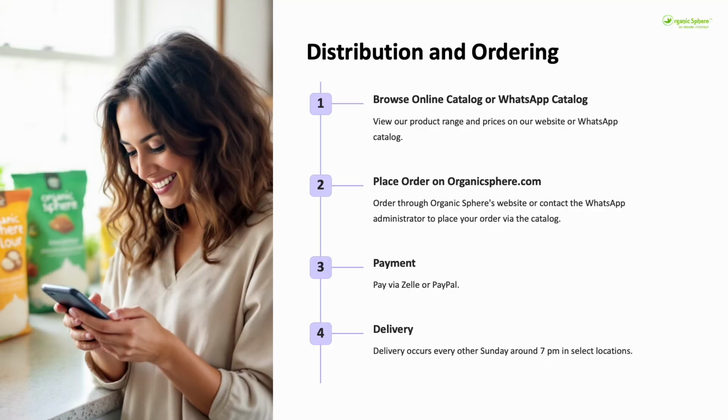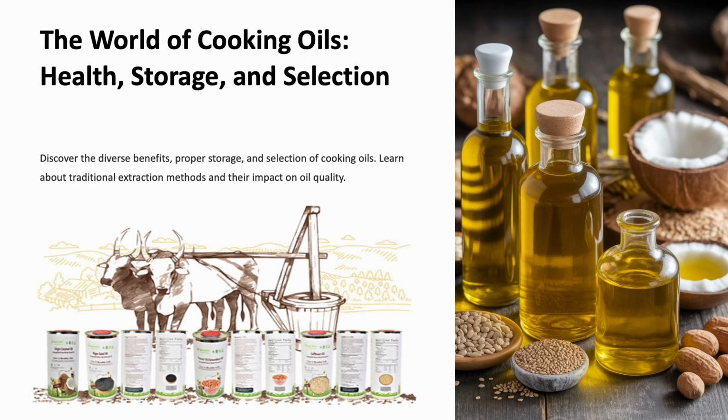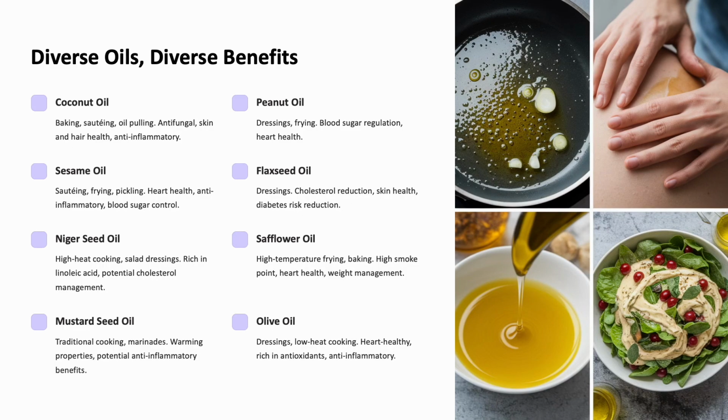Sesame oil is your go-to for Asian-inspired dishes. It's great in stir-fries, noodles, marinades, you name it. You can even add a touch to soups and stews for an extra layer of flavor. It's so versatile, and that nutty flavor is amazing.